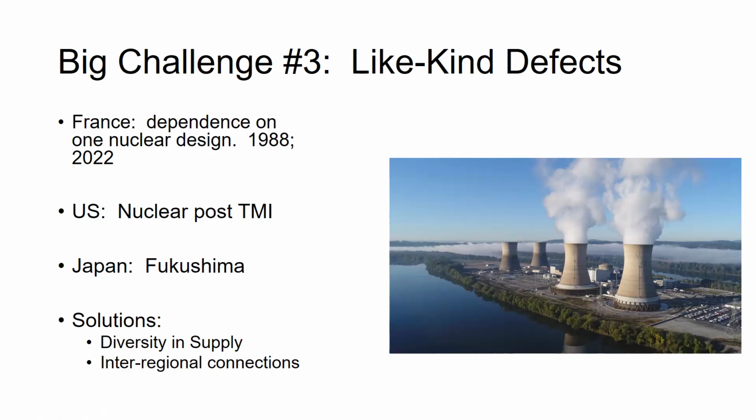The solutions to this are not storage, but diversity of supply. Do not have too much of your power coming from any resource that is subject to the risk of like-kind defects, and also interregional connections. France was fortunate to be connected to Germany, to Spain, to have wind and solar and other resources available to them when their nuclear plants were unable to run as much as usual.